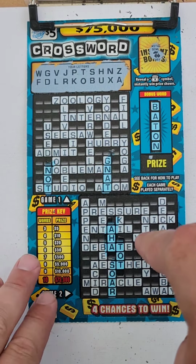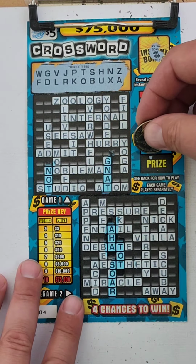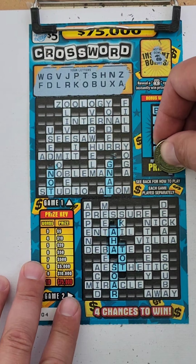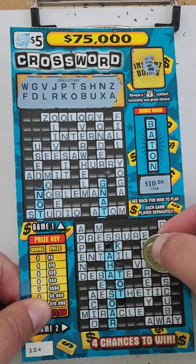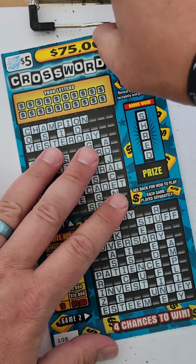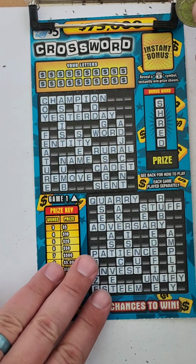Okay. I think that's it for here. So we got the $5 down here. We got the bonus word over here. Let's see. Probably I'm going to guess a $5 win. And $10. So hey, 15 bucks. So $10 profit on that ticket. Take it. Almost made the money back for the batch of $5 that we spent with that $15 winner.